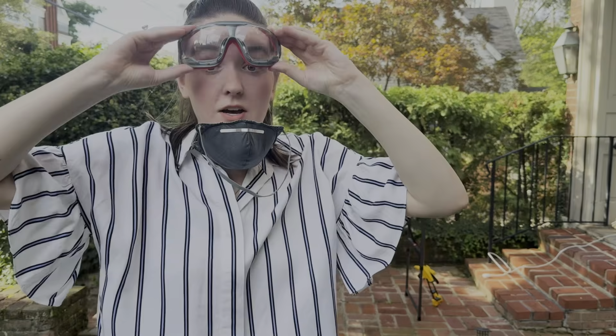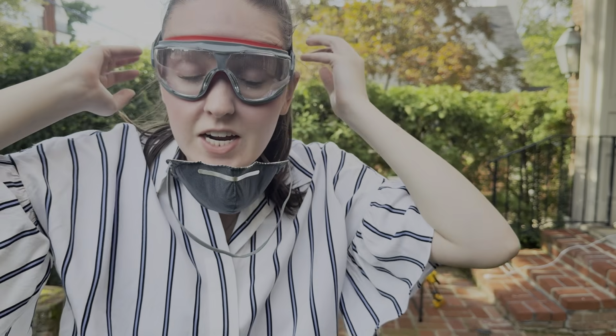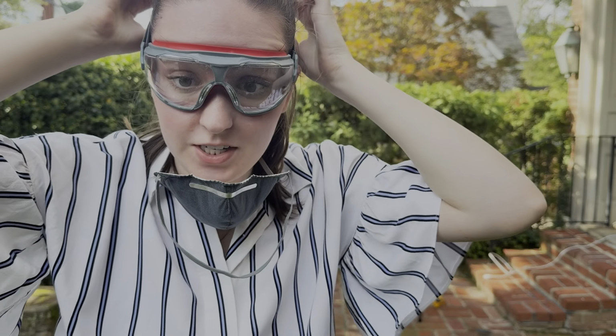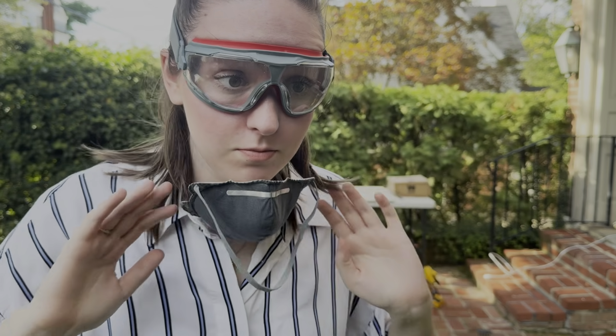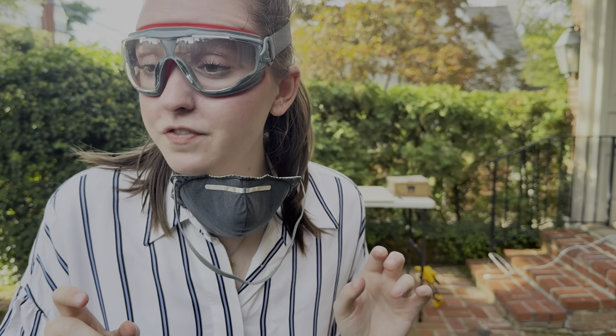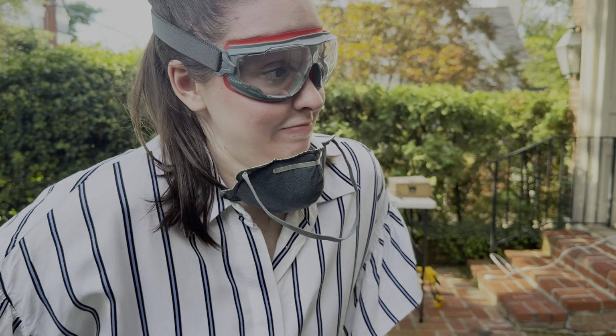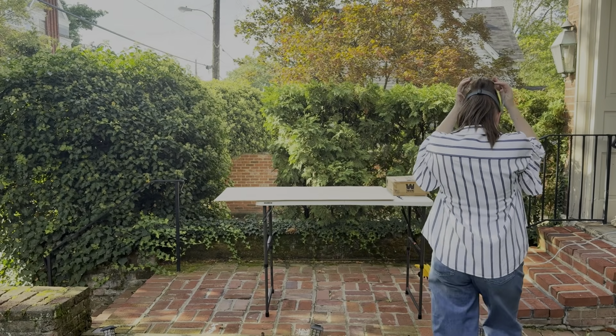All right, well now it's time to cut this out. This is by far the most detailed shape I've ever tried to cut out with my jigsaw by a long shot. I feel like I maybe have a decent chance because it's pretty thin plywood, but I don't know, we're just gonna have to see and find out. That's really all there is to it.